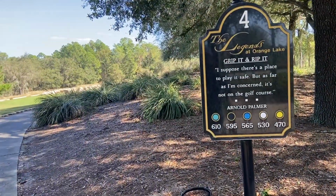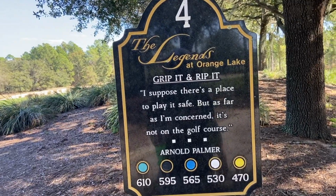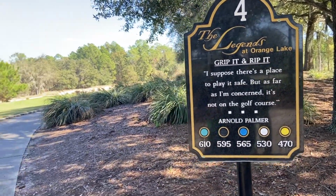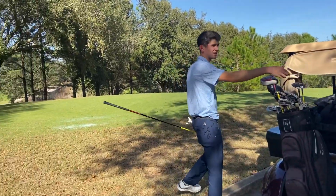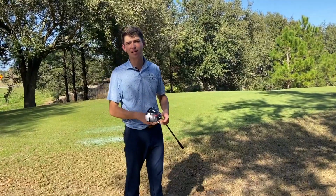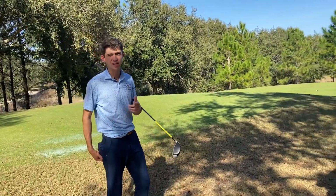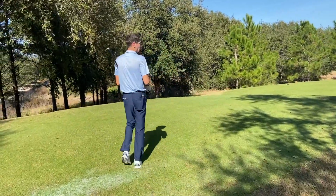We'll see. All right, big boy hole here. It's the 4th hole here at Legends, par 5, 610 from the back tees, a little dog leg right. It's gotta be the birdie hole. Nice little Arnold Palmer quote to get it started. That's gonna help. The tees are a little forward. I think we have to just tip this out from this back tee though, 610. That's what people want to see, right? We'll give it to the people. So let's check out this hole.